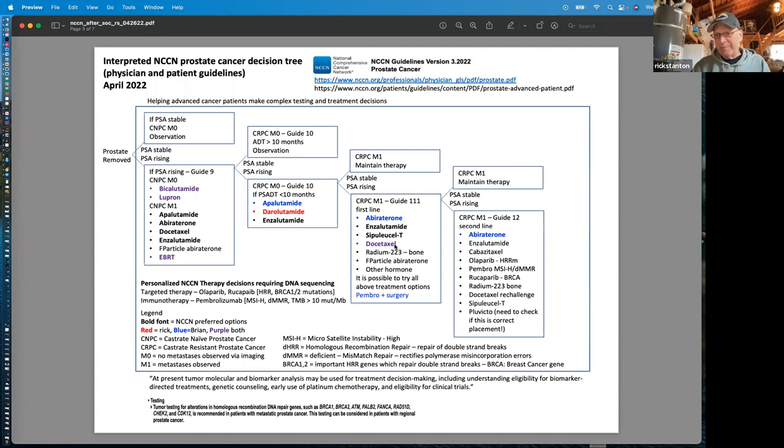Got it. Can I just ask a follow-up? If a patient was in the top box, in the setting of observation or maintenance therapy, is that typical? Do you come into the clinic every month to get your PSA measured, or is that not the case?